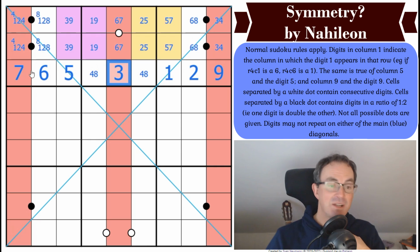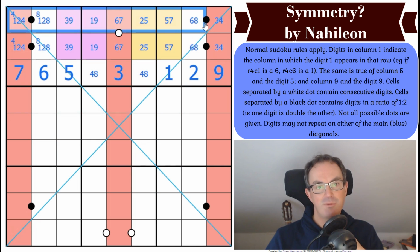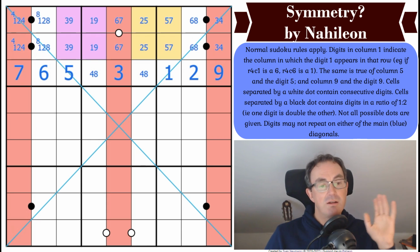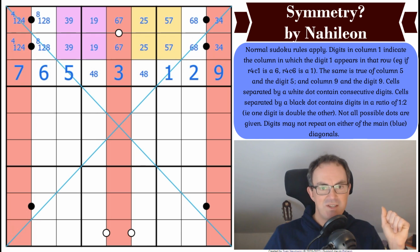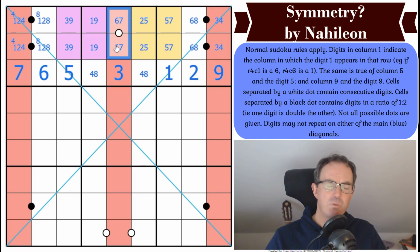I mean, that's magical. I've not looked at anything below row 3. Rows 1, 2 and 3 in this puzzle are, I mean, magical is the right adjective. It's just crazy that you can just fill these in, and that the logic is so beautiful. I mean, this white dot, that white dot is to die for. Good grief.